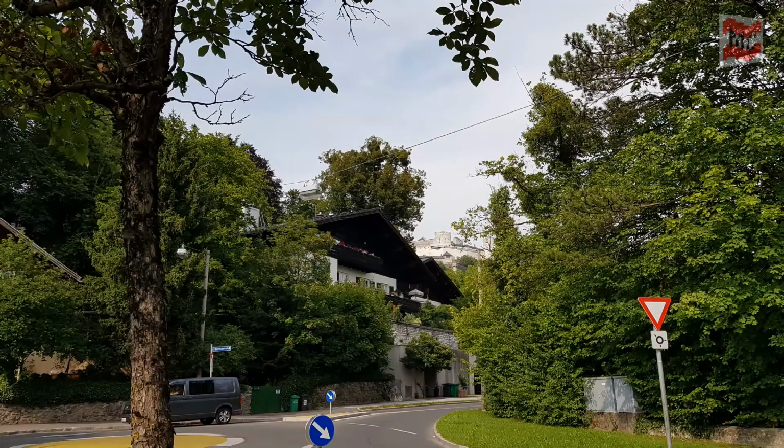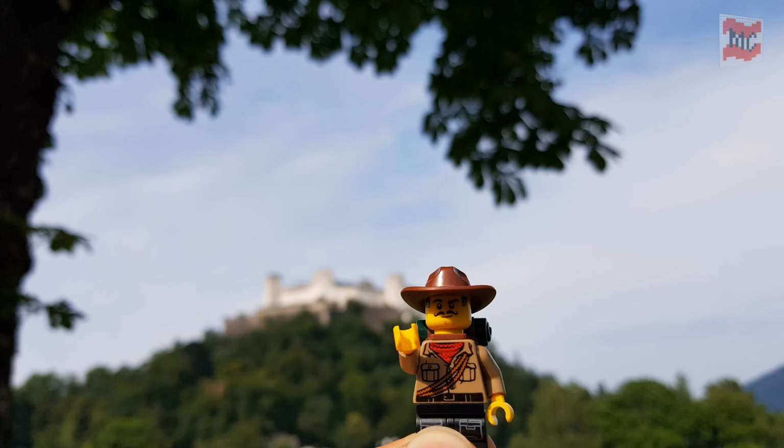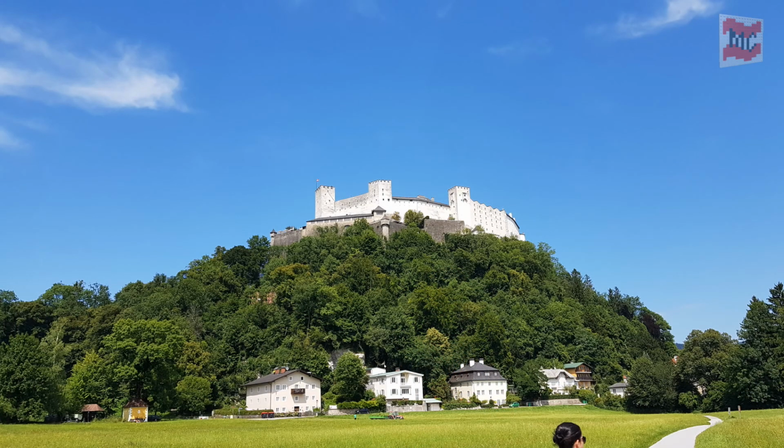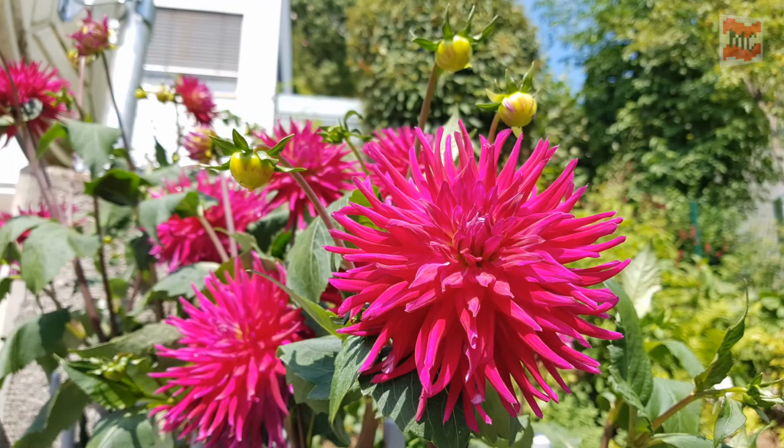But now, let's have a look at some nice views of Salzburg. It won't be too much. It was our second visit, so we didn't photograph everything, but I think it's enough anyway. So let's have a look. All the time you have the fortress right in front of you. I guess the fortress and the Untersberg are the most photographed objects during this trip.